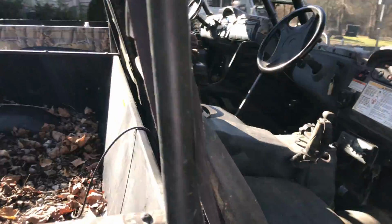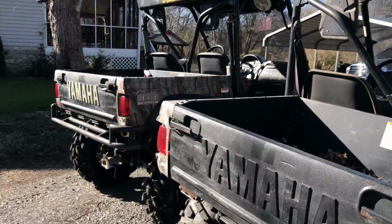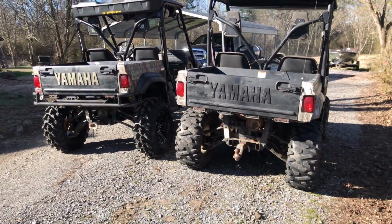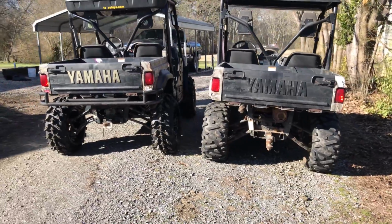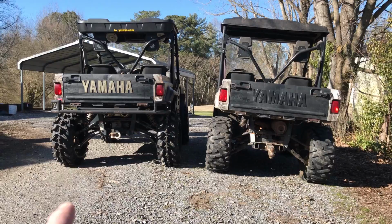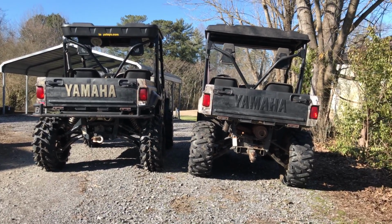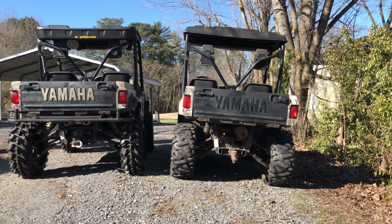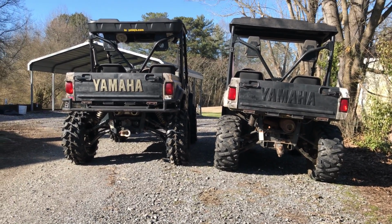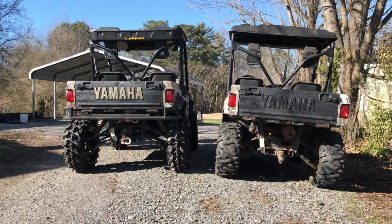Other than that, just tune in and show you the difference in my 2004 Rhino and my dad's 2004 Rhino. Difference of years of spending money and years of just driving. So, what's amazing is things are 2004 and they're still going strong.